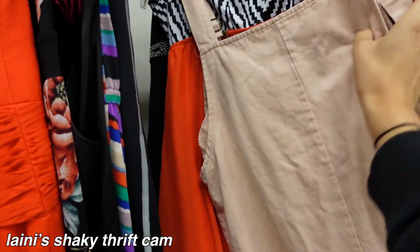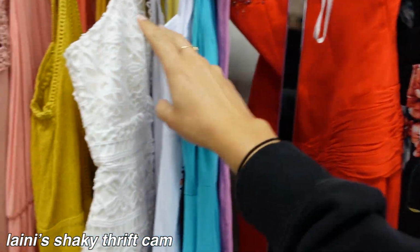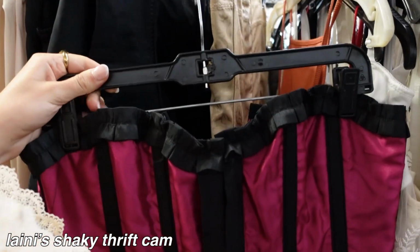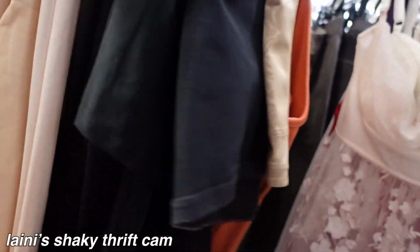The first thing that I thought would be really easy to thrift was a burlesque style costume. For this, I ended up going to the lingerie section. I found corsets. I found a little slip skirt.